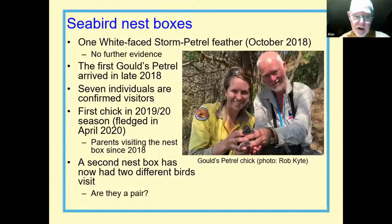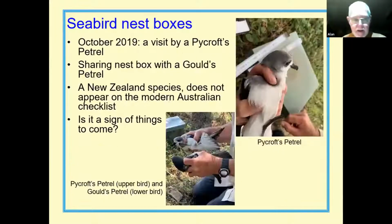Okay, so that's been very successful. It also led to a really surprising development, and that's in October last year, there was a Pycroft's petrel in one of the nest boxes. It was actually sharing a nest box with the Gould's petrel. It was just amazing. It was Tom Clark and myself up there, and our jaws dropped when we opened up this particular nest box and found these 2 birds.